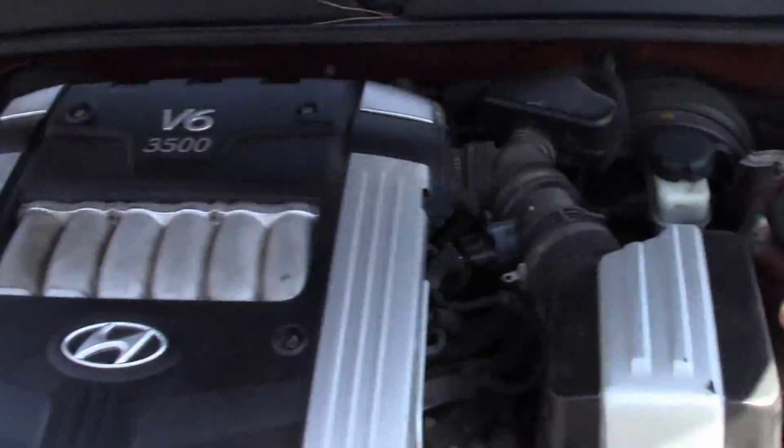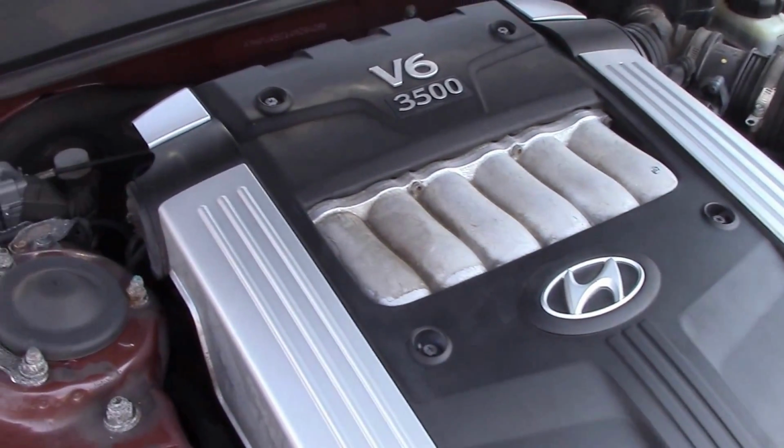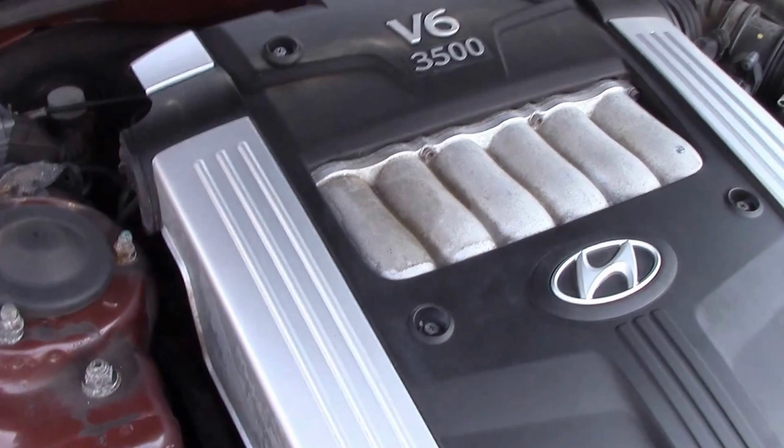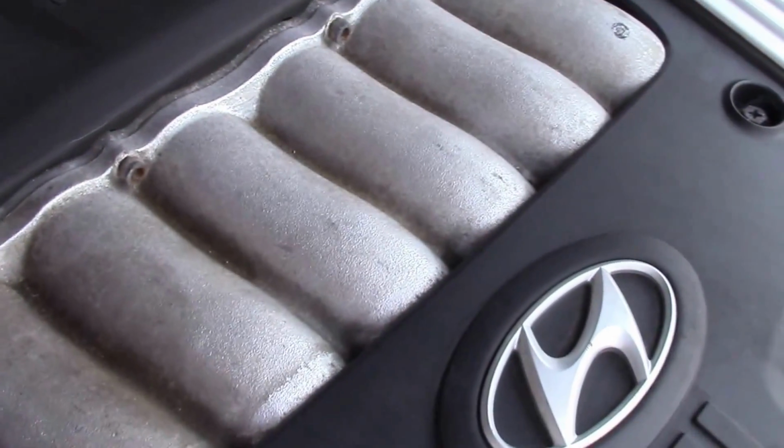Like I said, this baby runs fantastic. It's never let me down. It's got the Hyundai 3.5 liter V6. And it just is fantastic. It's got plenty of power. It runs great. Always starts up. No lights. I mean, it's just nice.